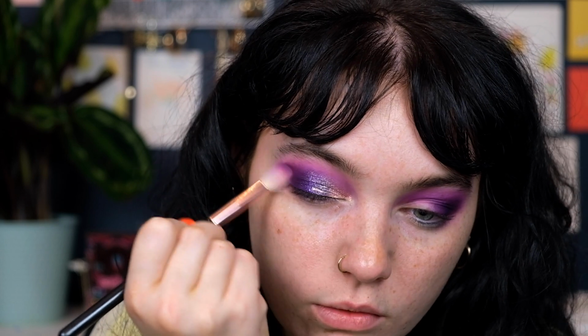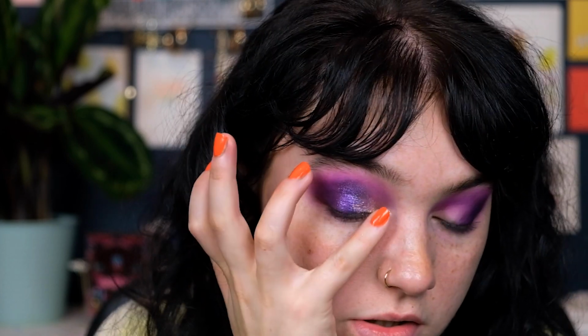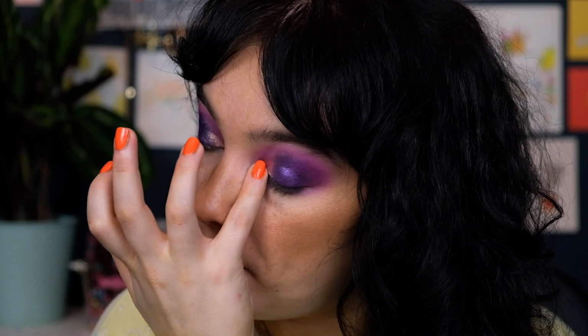I'll blend some more once my base is on as well. And then for my inner corner, I'm just gonna bring Crush around because that is just so pretty, oh my God. Okay, I'm gonna quickly go and finish the top of this eye. I'm gonna put on my base and we can come back and do the lower lash line together. Honestly, we're not gonna look at my base closely because it looks so bad, but it's fine because I'm washing this off as soon as I am done filming, so it's okay.